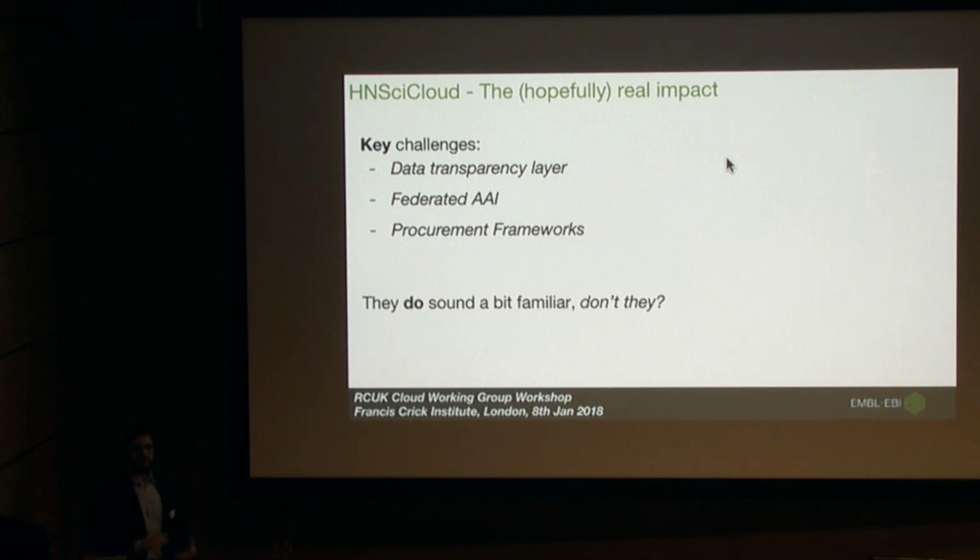What we identified at the very beginning were what we called key challenges, which were the data transparency layer. So how do we access the petabytes of data we have back in our data center in the cloud? How do we federate AAI? So how do we authorize access to those data? And how do we update procurement frameworks? Because we don't want to use paper purchase orders, but possibly pay per use. They all sound a bit familiar, right? They were basically the challenges we identified running science in the cloud.